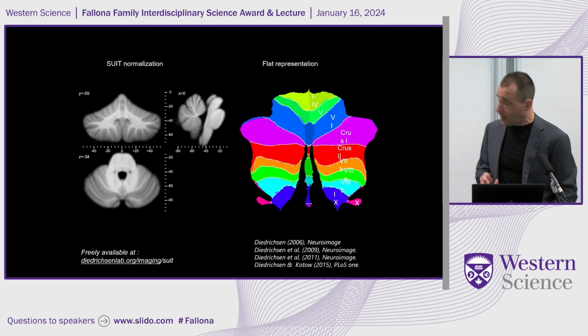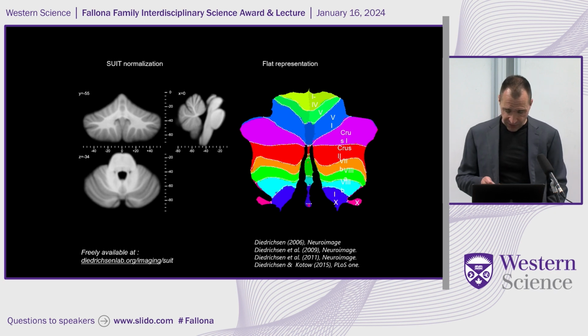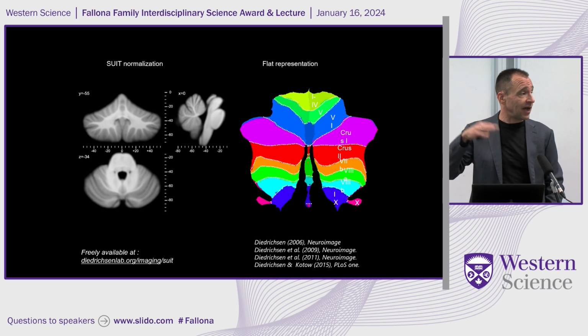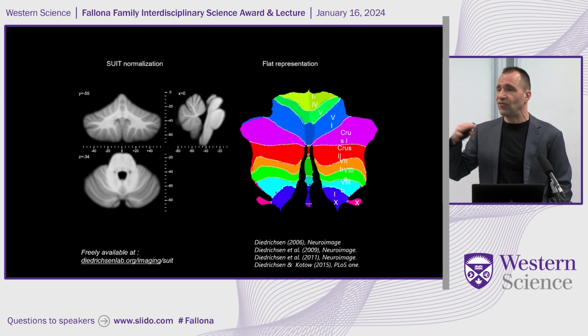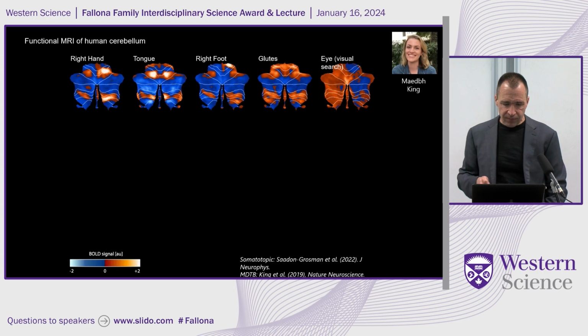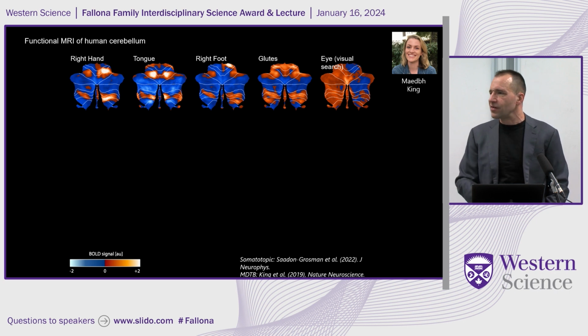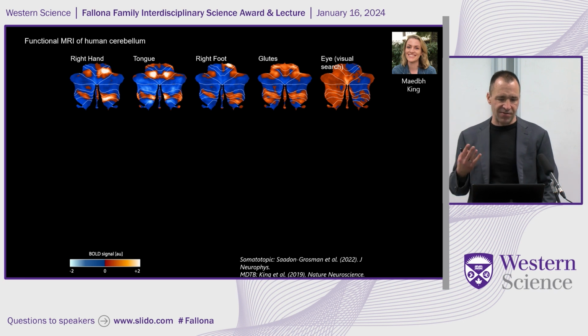And we also generated atlases that are now widely used in the field to separate the different lobuli, the big anatomical subdivisions that you can see in the cerebellum. Now, when we started, as I said, the imaging data was rather spotty in the cerebellum. So we decided that we really needed a ground up study of the cerebellum when I started here at Western.